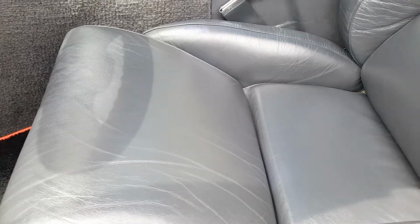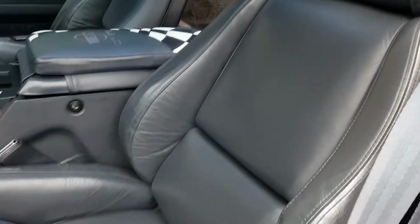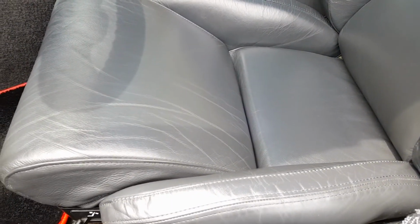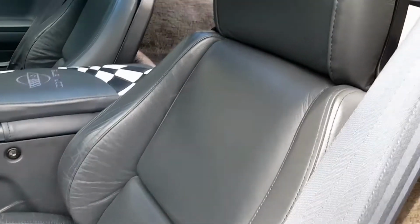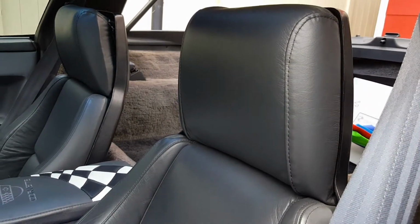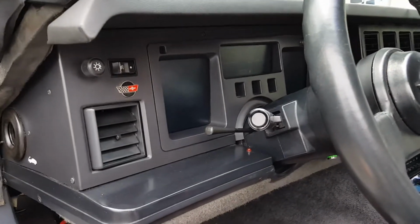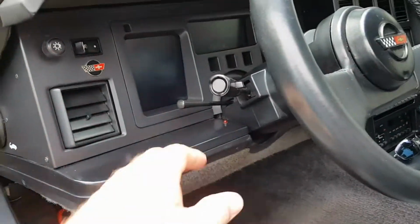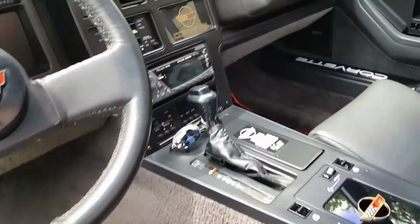I decided to go with the plain leather, because the perforations by their nature weaken the leather. Basically you're putting holes in the leather, so they tend to rip. So I decided to go with the solid leather. I replaced all of the bulbs on the digital dash. All the console coverings are new, or when I say new, within 3, 4, 5 years.